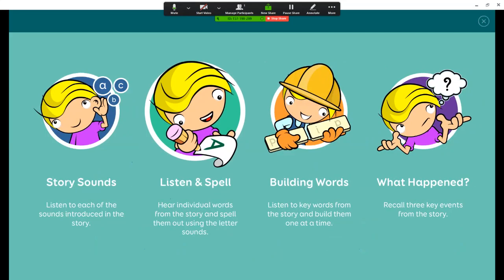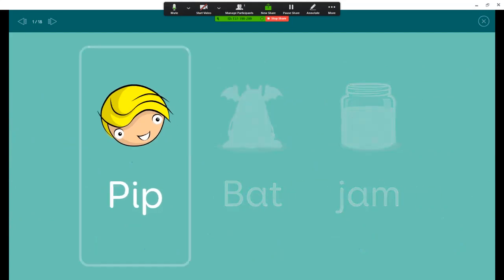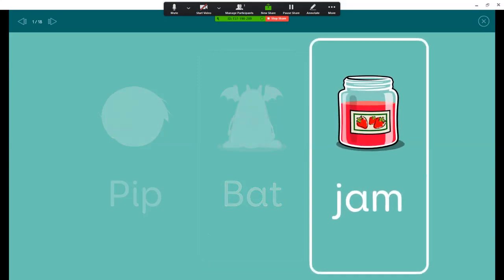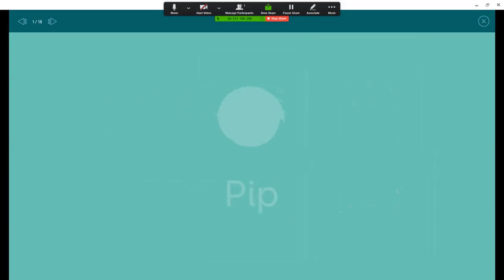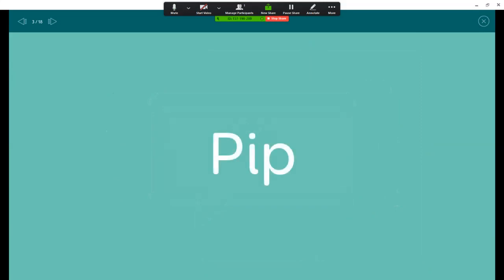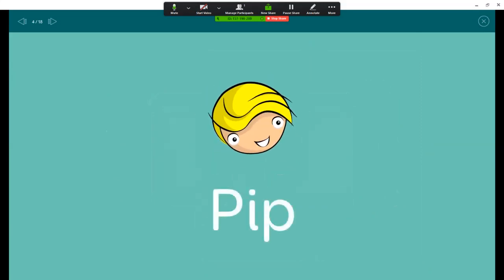Now we can jump from there into listen and spell. So how do we put these things together? Well, the first word, let's do Pip. Bat. Jam. So we're going to start off with Pip. You're going to get a lot of repetition every time we highlight. You're going to hear those words and those letter sounds coming together. We're going to relate the picture of Pip to the word of Pip.